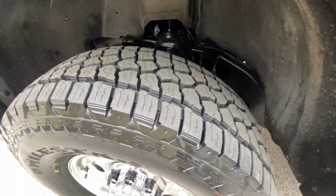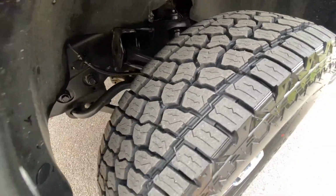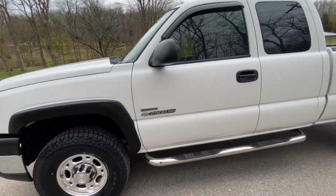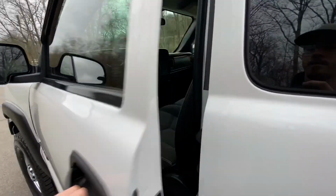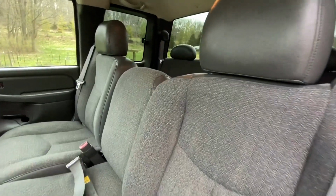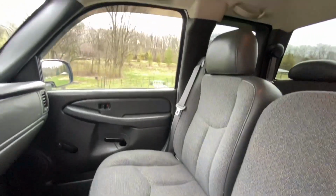You can see that there's absolutely no rust on the frame in there, anything like that. Tires are new, have maybe 40 or 50 miles on them. Interior is completely clean. There's no rips or tears of any sort anywhere.